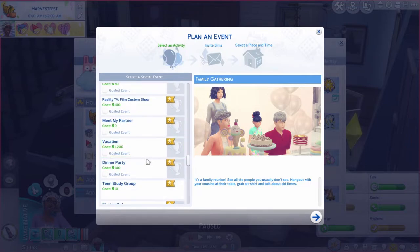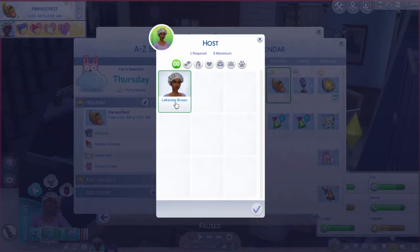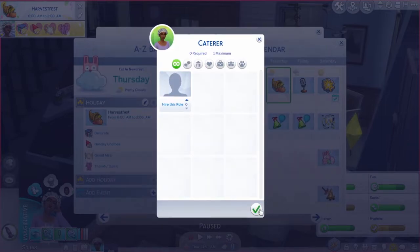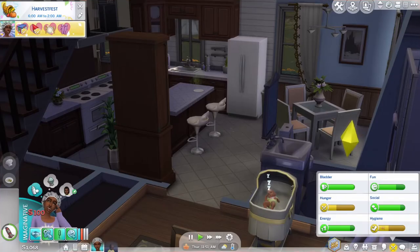Dinner party. $100? Oh, we got $1,000. Wow. Where we get that money from? The guests would just be our family members. Caterer, we don't need no caterer because I'm about to cook. We're gonna have it at 4 p.m. I think that's enough time to cook up the food.